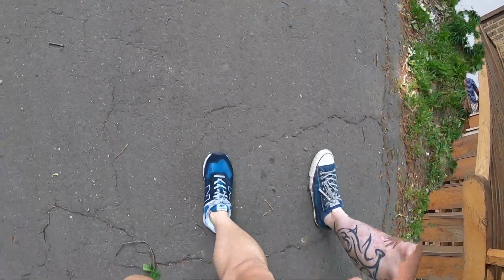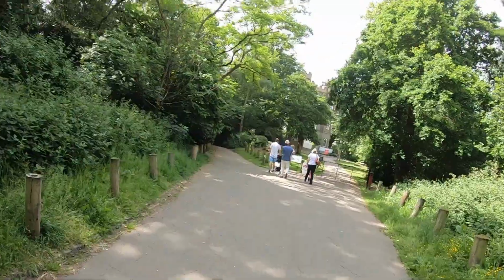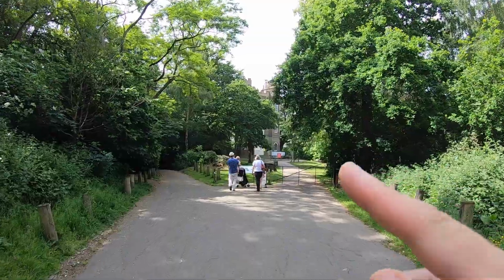So let's go guys, let's have a look. It's a nice sunny day, it's summer already, which is good. We're coming to visit this place. It's going to be a short walk. Apparently it's a castle, but it's only a tower. So there we go, that one. It's right there.